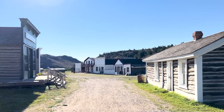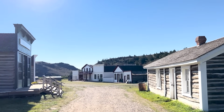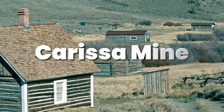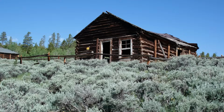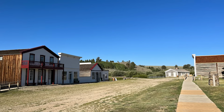Near the end of the Oregon Trail era, gold was discovered here, and because it got so much traffic, it attracted over 3,000 residents. The town revolved around the nearby Carissa mine. It didn't last long though. The mine wasn't all that productive, and within 5 years, the town dwindled to about 100 people. Eventually, it turned into a ghost town.